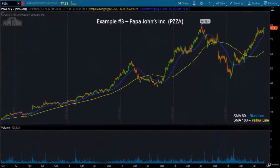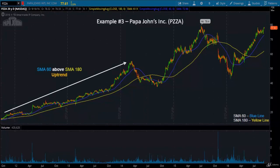Okay, now let's take a look at another example, Papa John's International. As you can see on the screen, the SMA 60 was above the SMA 180. This means that the stock was in an uptrend. The blue line crossed below the yellow line at point A, but both lines weren't sloping down. This tells us that this was just a short-term fluctuation.